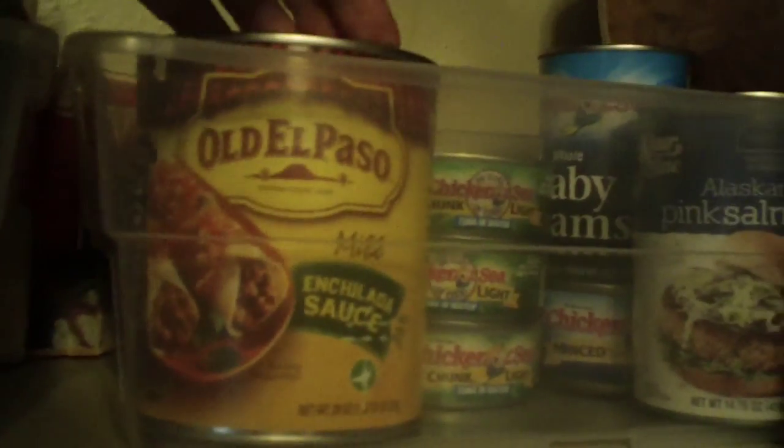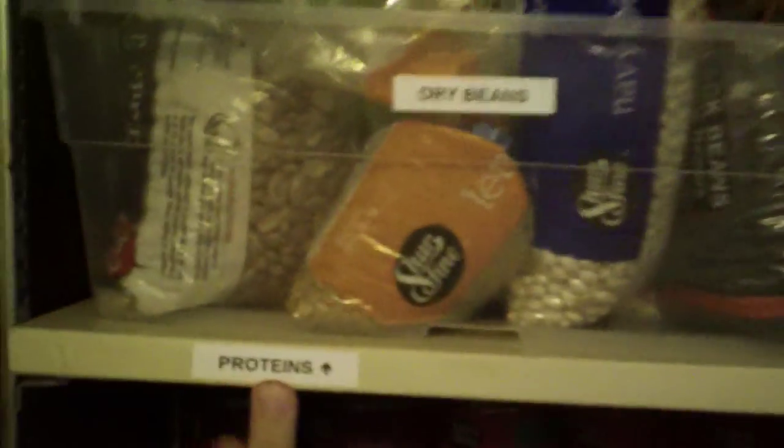Like, this one has enchilada sauce that we're having later this week. It also has tuna, some clams, salmon, and then in the back I usually keep my boxes. So this has like egg drop soup, and then other things such as chicken and dumplings, and there's also some chili cans back here as well. So anything that's protein that can go in my pantry goes on this shelf.